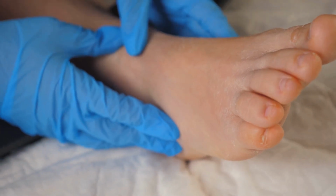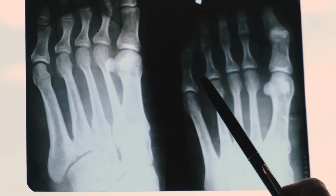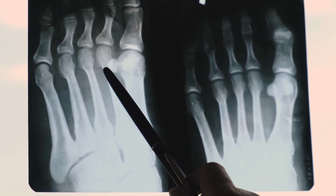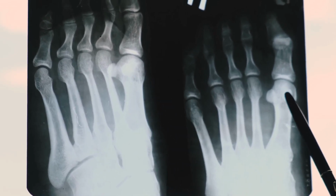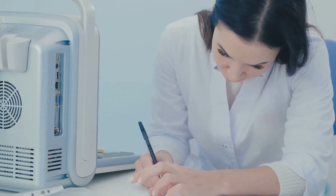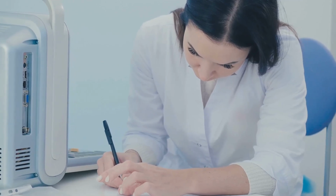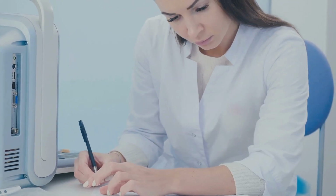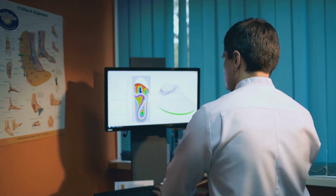Podiatry coders must also be familiar with the use of external cause codes, V00-Y99, and Z codes, Z00-Z99. External cause codes describe the environmental events, circumstances, and conditions as the cause of injury, poisoning, and other adverse effects. While not always required for reimbursement, they provide valuable data for injury research and prevention.